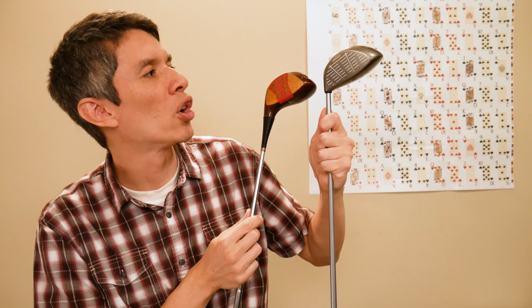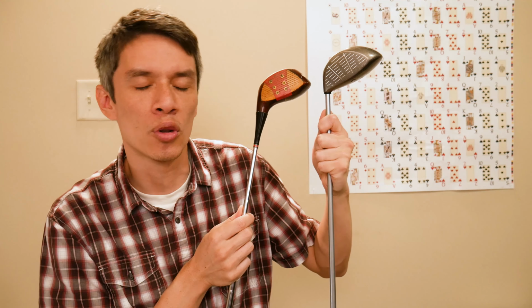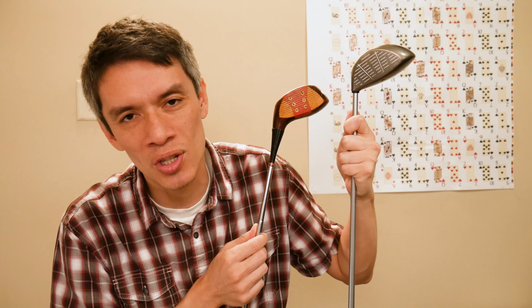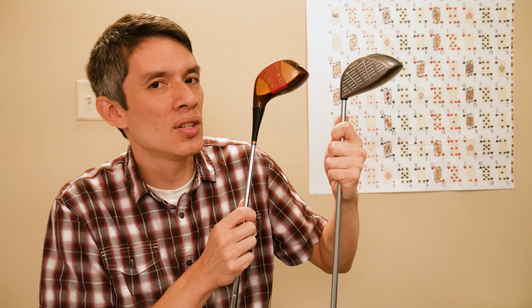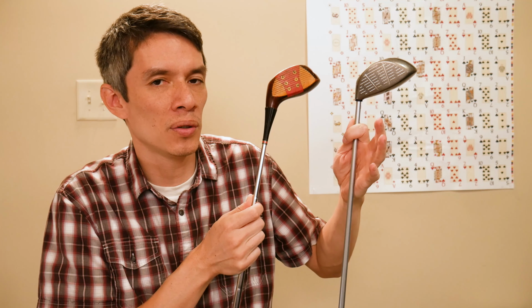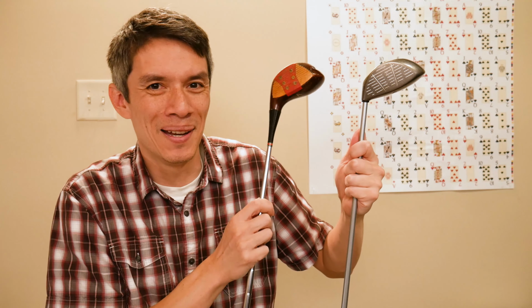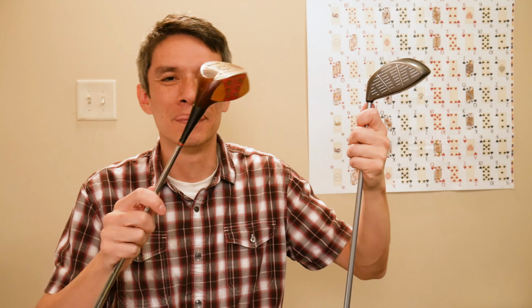Well, the surface area of the Great Big Bertha is 3% larger, and so you would expect 3% more forgiveness, which means 3 out of 100 shots that normally wouldn't find the fairway might find the fairway with this. Is that crazy? It's not hard to see why it was still hard for people to adopt metal woods at the time, because it seems there's very small advantage. It's pretty lightweight. Actually, they're both pretty lightweight. This is a 1983 Ben Hogan Tour wood, by the way.